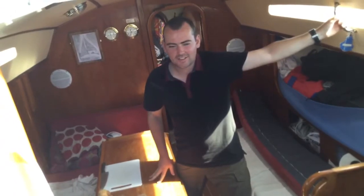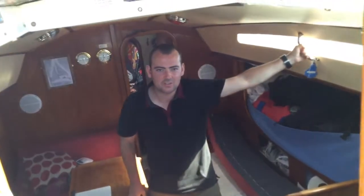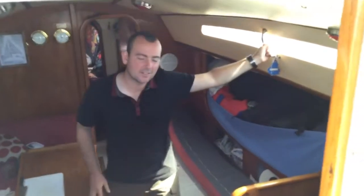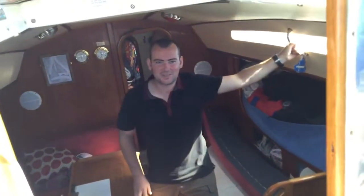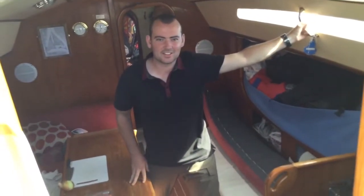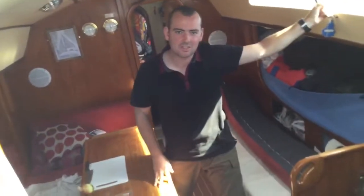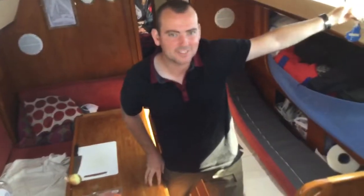Hey, what's going on in here, Alex? Well, I'm just about to start cooking dinner for us, chicken burgers, and I'm going to cut up an onion and a couple of bits of bread. You might wonder why I'm standing here holding on to this handle. It's not easy when you're cooking on the lean like this here, but you get used to it after a while. That's just the life of cruising.